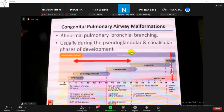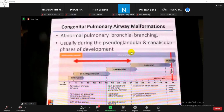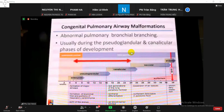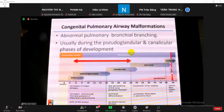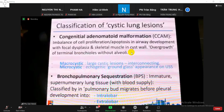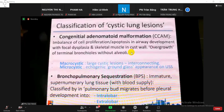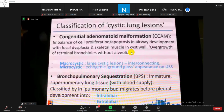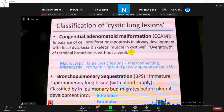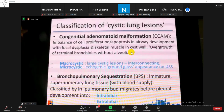Congenital pulmonary airway malformations are the other indication for insertion of these shunts, and these are usually abnormalities of lung development in the pseudoglandular and canalicular phases of development, usually between 14 and 24 weeks gestation, and they're associated with abnormal pulmonary branching. The abnormalities are of two histological, pathological kinds. So there's congenital cystic adenomatoid malformation of the lung, which is an imbalance of cellular proliferation and apoptosis in airway development, and there's focal dysplasia and skeletal pluripotent cells within the abnormal segment of the lung.